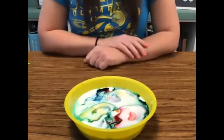All right, so notice how I'm still wearing my safety goggles. I didn't get dish soap in my eyes, that would burn. I didn't get milk or food coloring in my eyes either. I am very safe because I was wearing these safety goggles for the entire experiment.